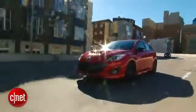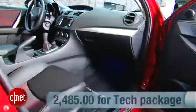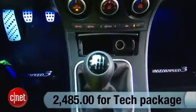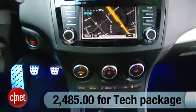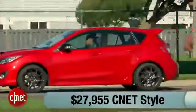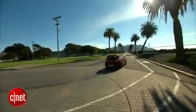Speccing your 2013 Mazdaspeed3 couldn't be easier. It bases at $24,200, and there's really only one option you want. That's the all-encompassing tech package that's going to add the navigation, the blind spot monitoring, the adaptive front lighting, all of that for $2,485. Add in a couple of small dealer-installed options and our destination charge to reach our as-tested price of $27,955. That's probably the sweet spot for the Mazdaspeed3. You really can't get a better deal for a high-performance hot hatchback this side of a Subaru WRX or a Mitsubishi Rally-R Sportback.